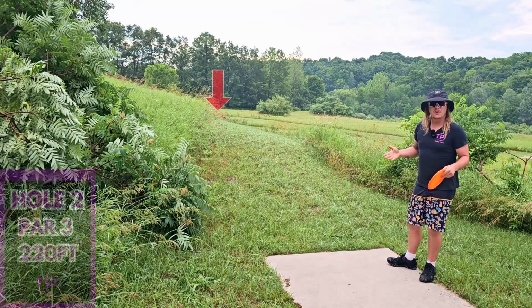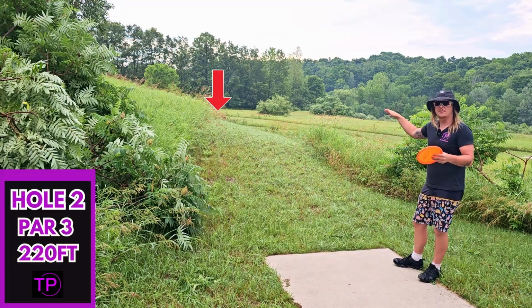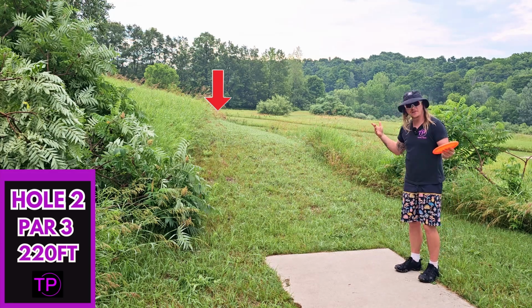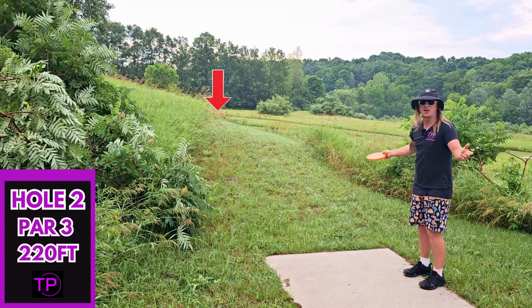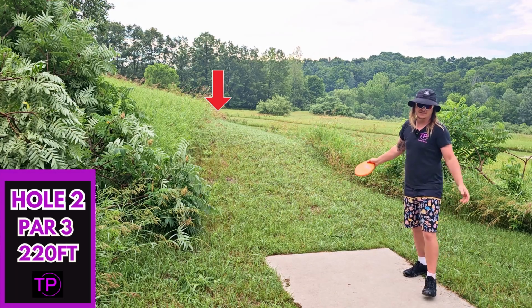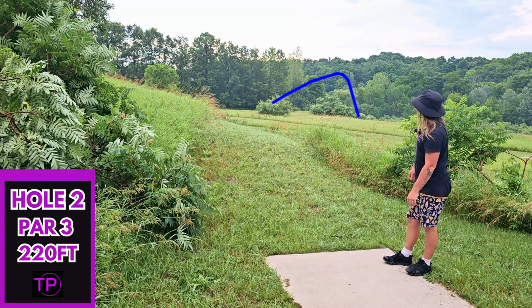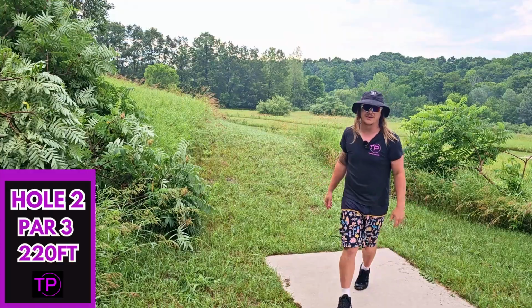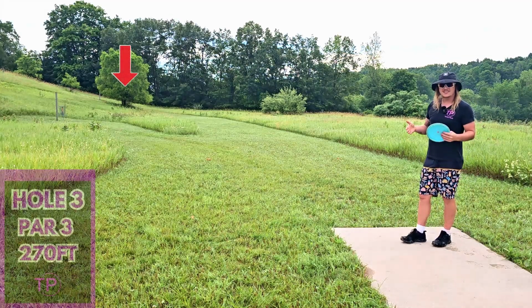Hole 2, 220 feet. It is dead straight. We are kind of playing into a slope here, so we don't want any rollaways. Another fairly simple hole, so we are just gonna send our rhino up there and hopefully go back to back. All right, perfect. Good start so far.